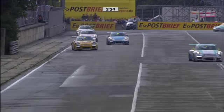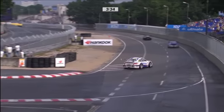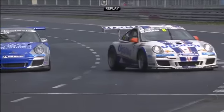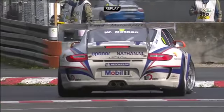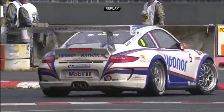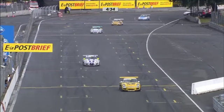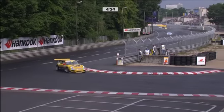Yeah, and it's strange. I'm told that you see the concrete blocks there at the side, strangely enough, there's a similar sort of grip as there is on the tarmac. There's Christina Nielsen, and there is Wolf Nathan, one of the amateur drivers, just getting it half sideways. Now Wolf looked like he was on the wet tyre there from the moment that he stopped. Just easy to see.